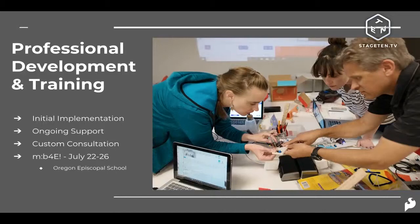And then really this year there is a new week-long workshop that we're offering. It's Micro:bit for Educators, which is being hosted up in Portland, Oregon at the Oregon Episcopal School, July 22nd through the 26th. So if you really want to learn more, dive in deep into this whole ecosystem and bring back at least a full set, not a classroom set, but a full set for you to start playing with and figure out how to do this in the classroom, that workshop would be best for you. Come and join me in Portland for the summer, or at least a week of it.